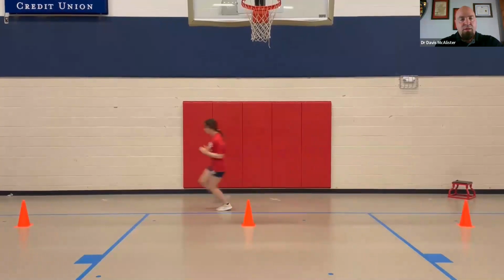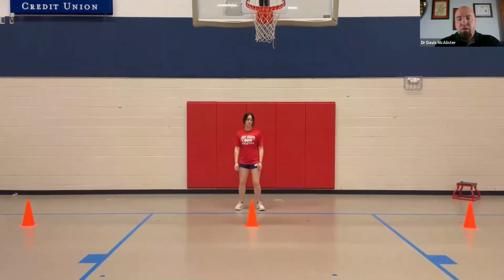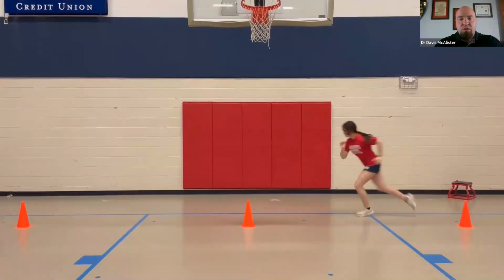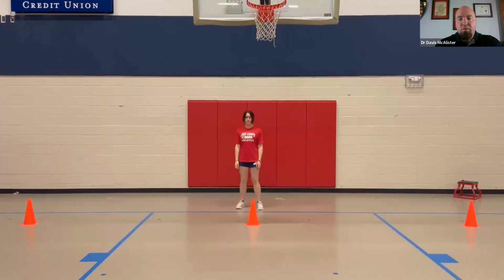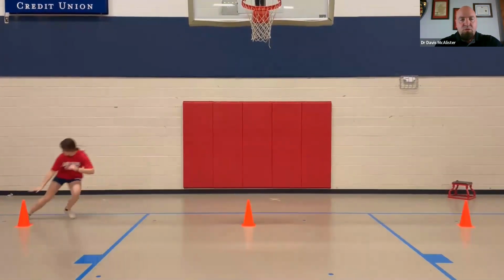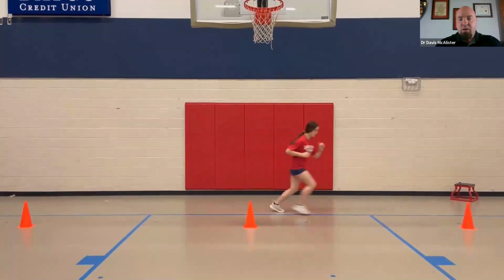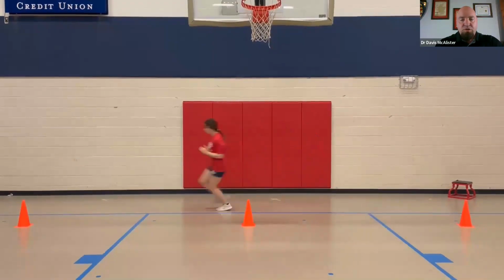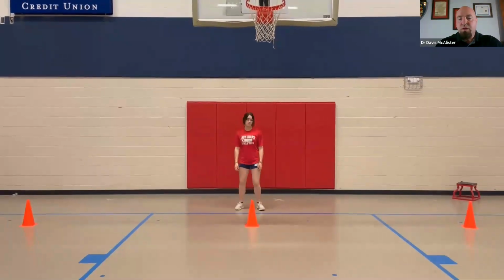Now, this young lady, I do pick on her. She is actually a Golden Glove boxer, but she does agility drills just so that she can work on body control, and then she does a lot of speed development. I'd like to loosen her arms up just a little bit. She has a little bit excessive forward swing and not enough backward swing, but she does maintain good body control, and she doesn't overextend when she plants and redirects.